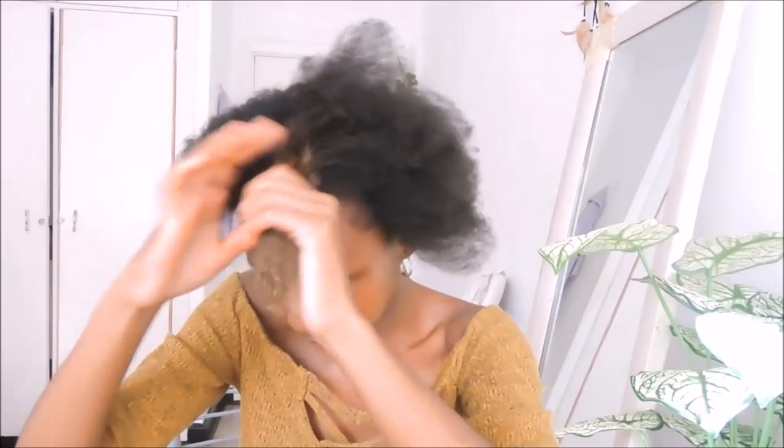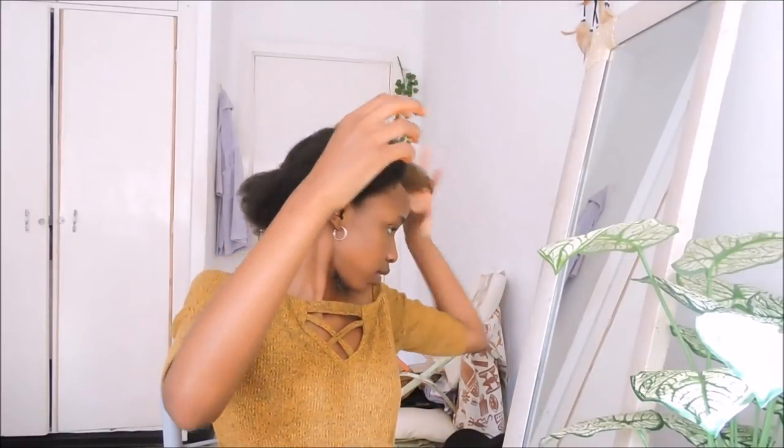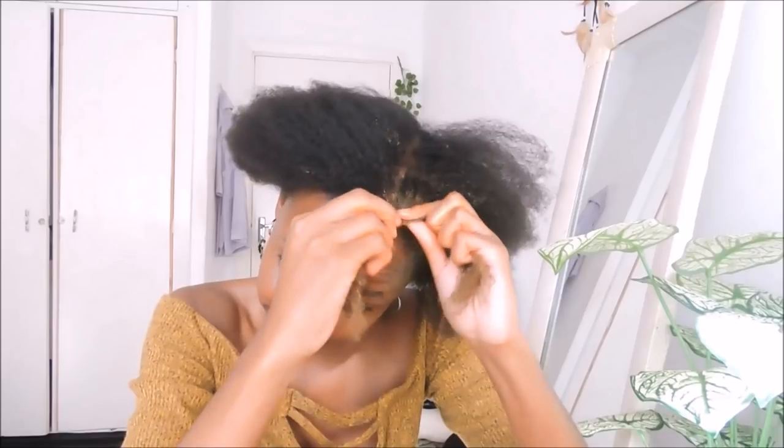If I take this long on one section, we'll be done at 10. Let's put in a bit more color. From the tutorials I watched, they said not to use too much, and here I am using too much. So that's a lot, so I'm just going to twist from the root.